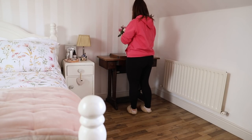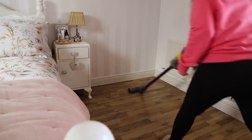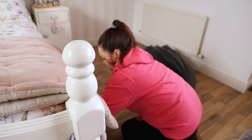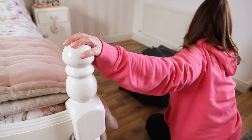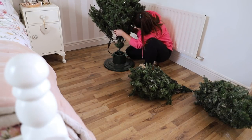So first off is the bedroom tree. It is very bougie to have a Christmas tree in your bedroom, but while I have this space, this tree actually spends most of the year under the bed because that's where I store it, because the other one is up in the attic. So I have this one under the bed.